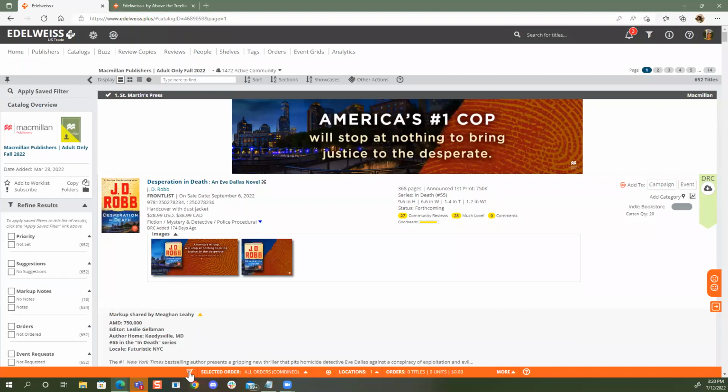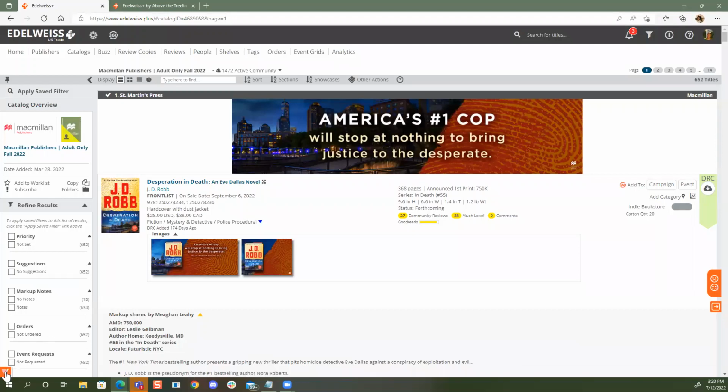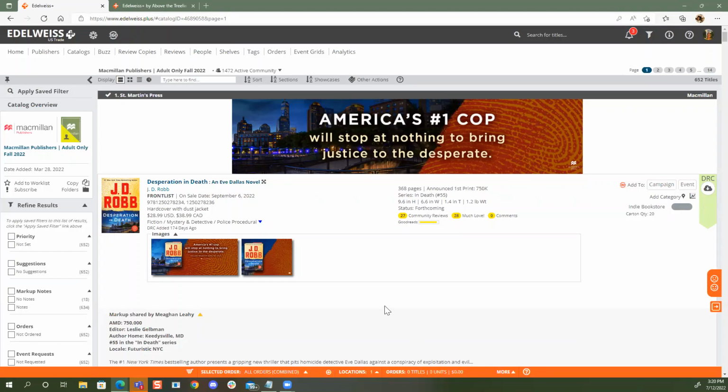If you aren't seeing the orange bar, but you're confident that you have buying privileges, it's important to note that this little shopping cart icon is how you can collapse the bar at the bottom of your screen. And so if it is collapsed, you just click it again and it opens right back up.